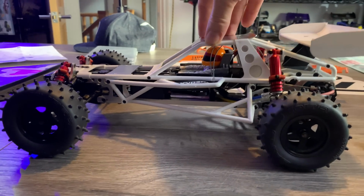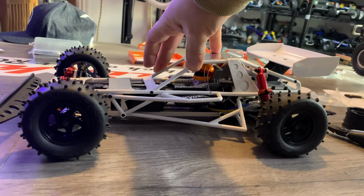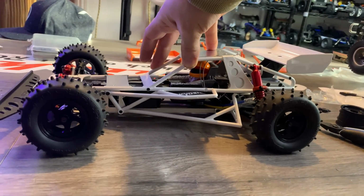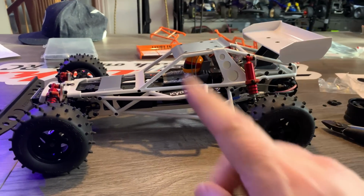Also, it definitely needs to be lower. That looks much better. Now, obviously, that's going to mess up the handling, but if it's sitting on the shelf, that's going to look really good low. So, yeah, I finished off those.